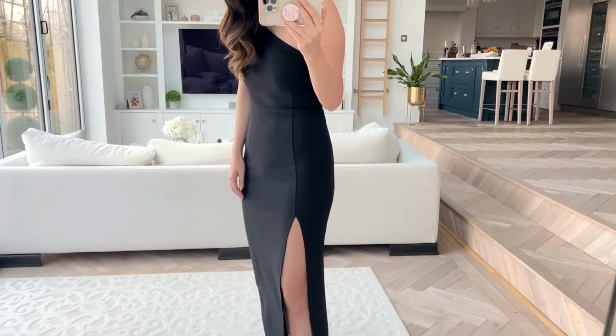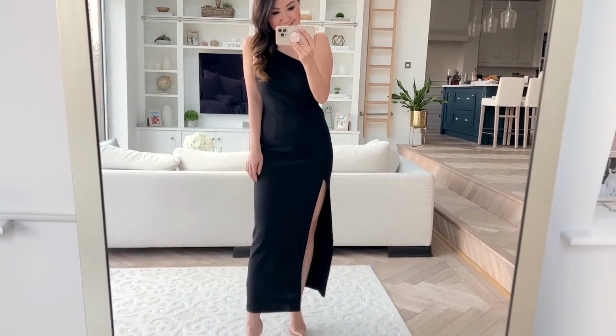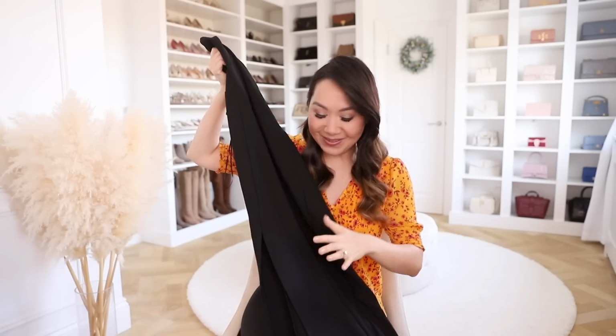We have a big date night coming up next weekend. Dan got me a theatre show experience for Christmas as one of his gifts, so I think I'm going to wear this then, and I'm just so excited about it.